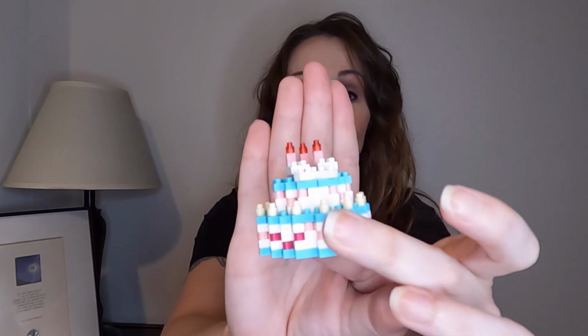Now, this item is not for every kid. It is going to be for some of the slightly older kids, or if there is a kid that is pretty responsible because of how small it is. But that would be the nano blocks, and they are literally super tiny little blocks. They're basically very small versions of Lego.